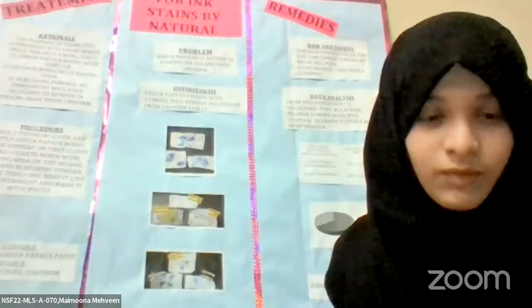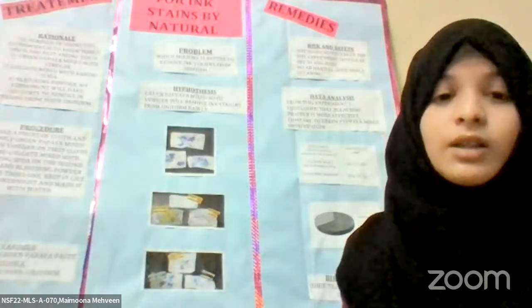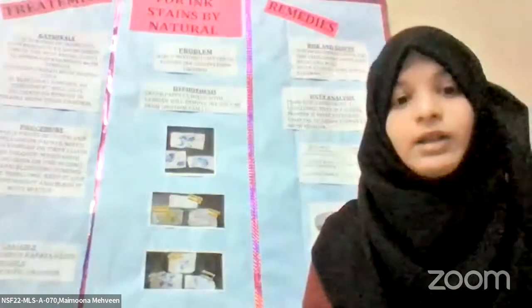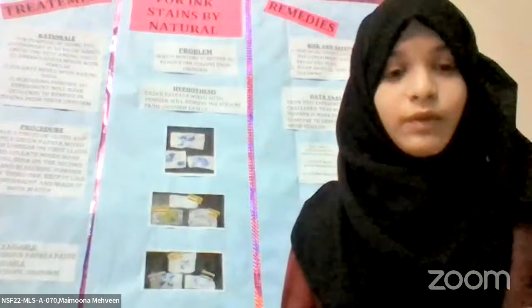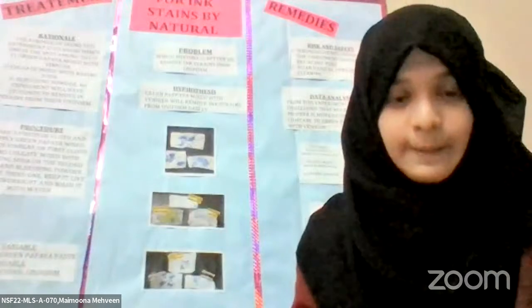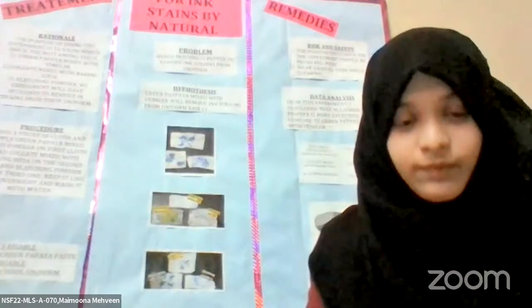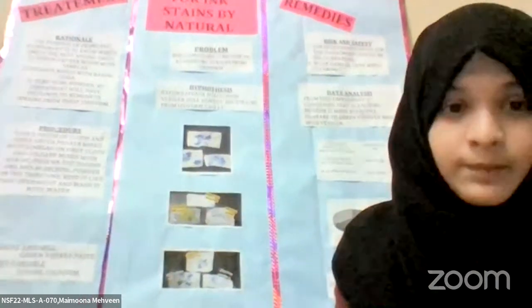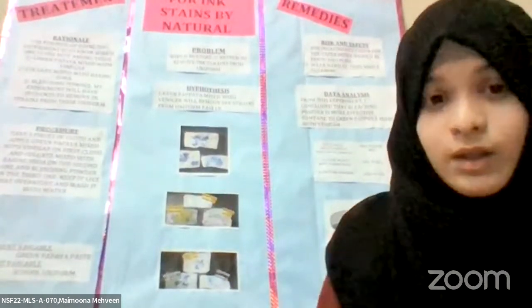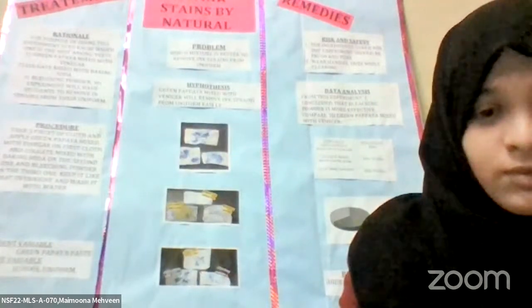Why is only this papaya fruit used as a stain remover? Actually, I wanted to use raw fruits because ripe fruits do not work. Like pomegranate, if it is ripe it just stains our dresses. So I wanted to use raw fruits. So papaya does not give a stain? No, ma'am, it does not. Okay, Maimoona. Thank you, ma'am.